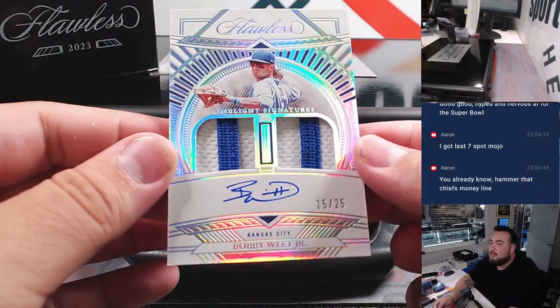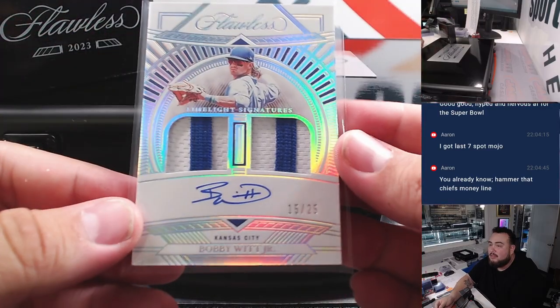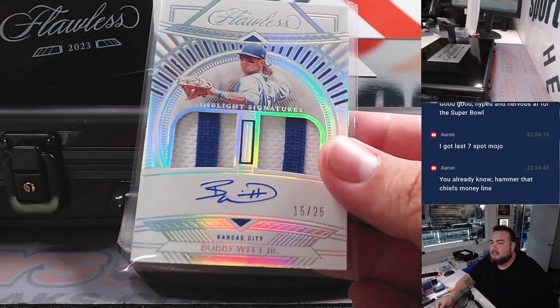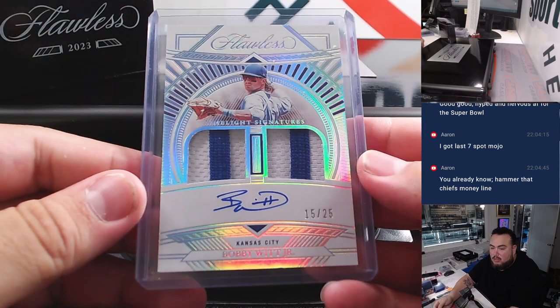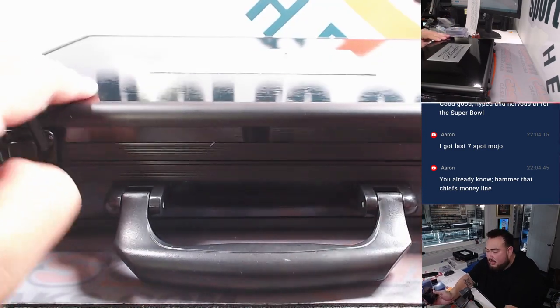And last but not least, how about a Bobby Witt Jr.? Bobby's a rich man now. Rich man. 15 out of 25. Is that jersey number 2? Is he number 15? I don't remember if he's number 15 or not. Royals going to Justin.